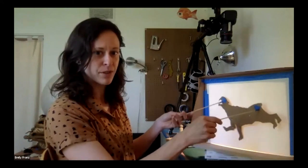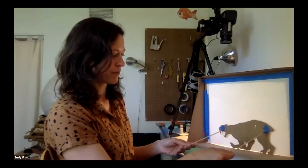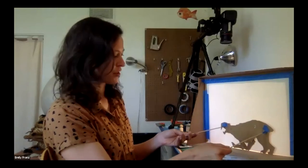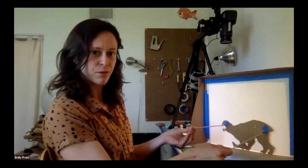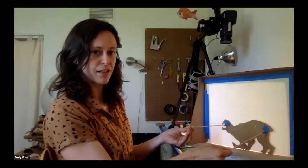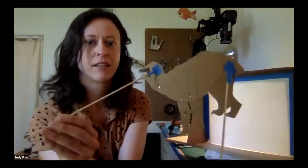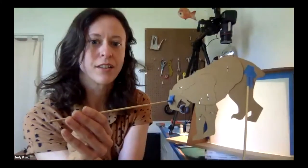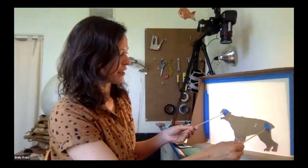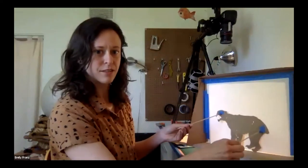You can have your puppet move in space, or you can use the tabletop if your screen goes all the way down to the table. So I'm just doing a simple twisting motion to make the head move here. And this is what's so great about this technique of taping the rods on this way. So you put the puppet right up against the screen, and it just takes a little bit of twisting to make it all happen.